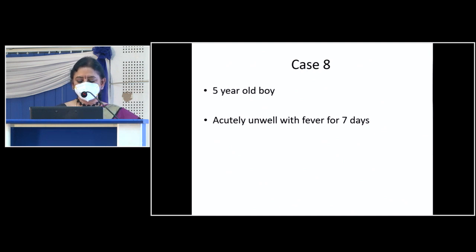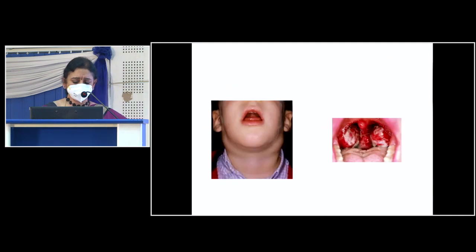A 5-year-old boy, acutely unwell, fever. This is a white cell problem. That's how they are presenting, and it's all short history. What are you seeing here? Pancytopenia, and this is the mouth. Just 7 days history. What are you thinking of? Great tonsils. What will you think of? Very short history. Nodes. It's not aplastic anemia. So this is hallmark of infectious mononucleosis, EBV.